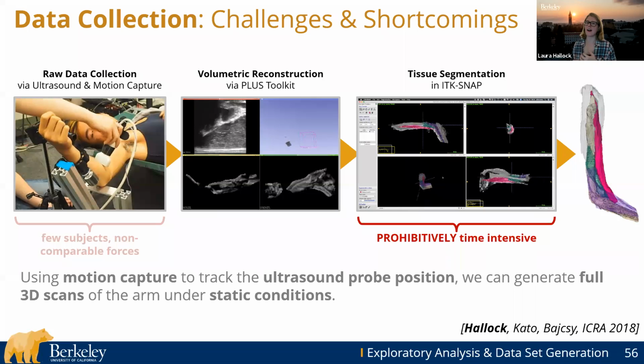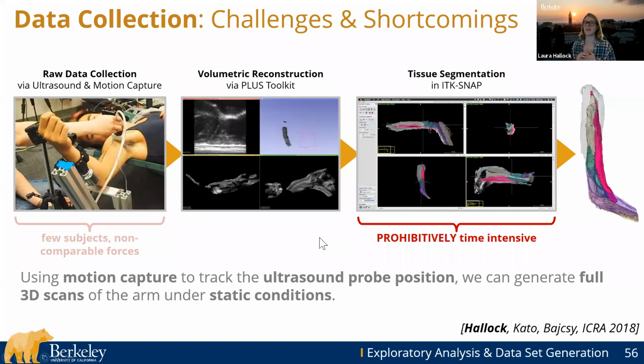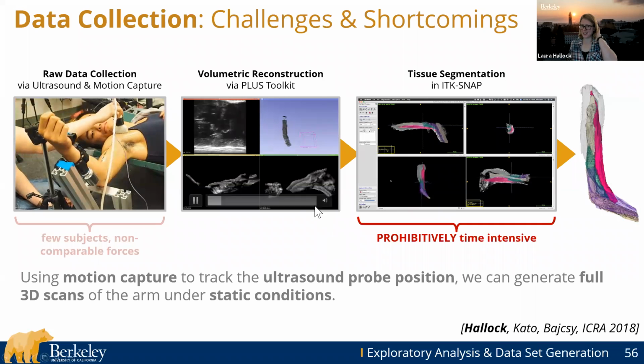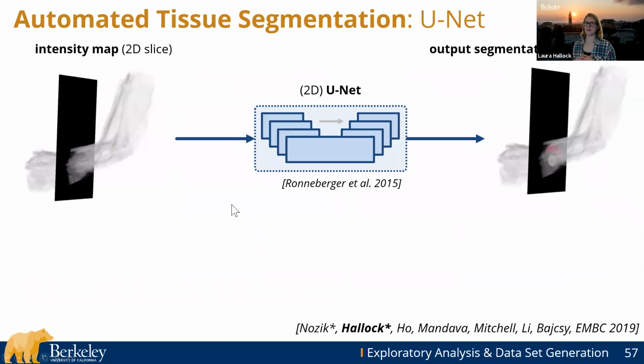But I want to highlight again, one of the major challenges here was this annotation problem, where annotating these tissue structures manually took probably hundreds of hours, if not thousands of hours, and thousands of slices. So one of my undergraduate's projects has been to automate that process of data annotation. We tried some classical registration methods, but ultimately we've landed on, I believe, like most people, a deep learning based method, using a UNet to look at each slice and segment it out.